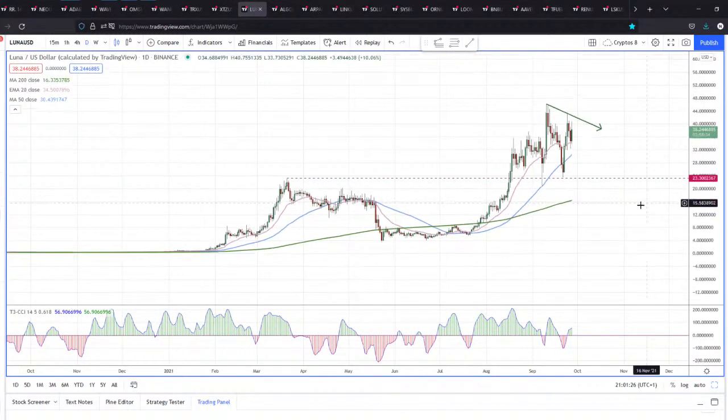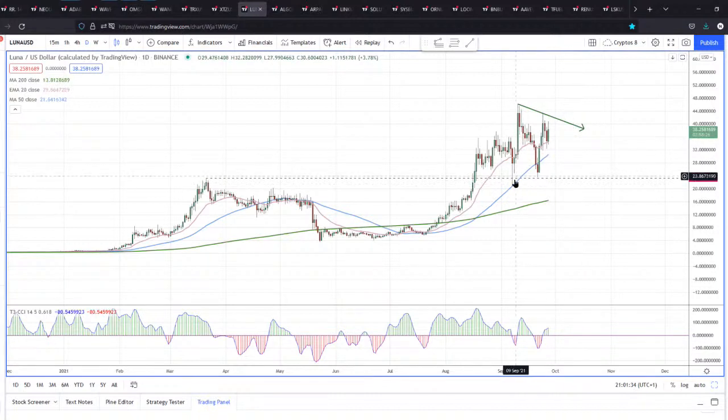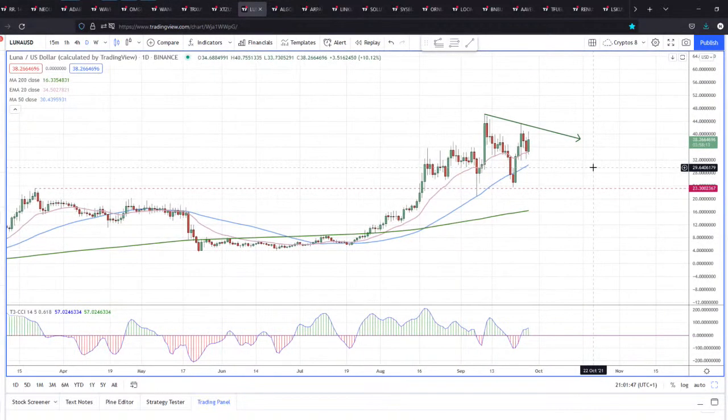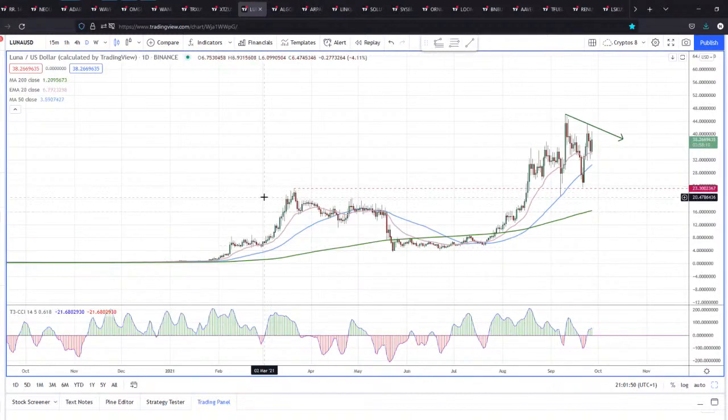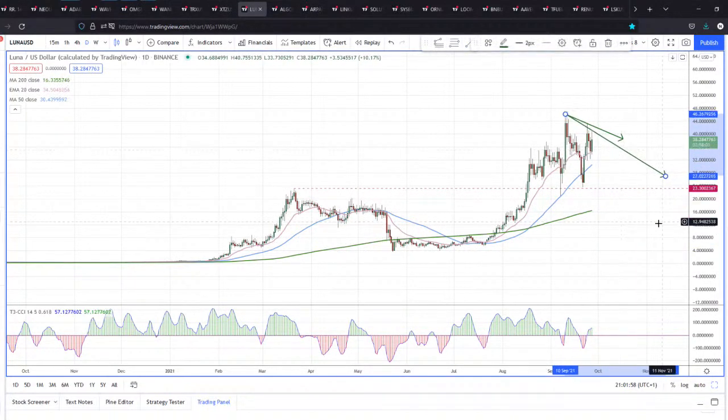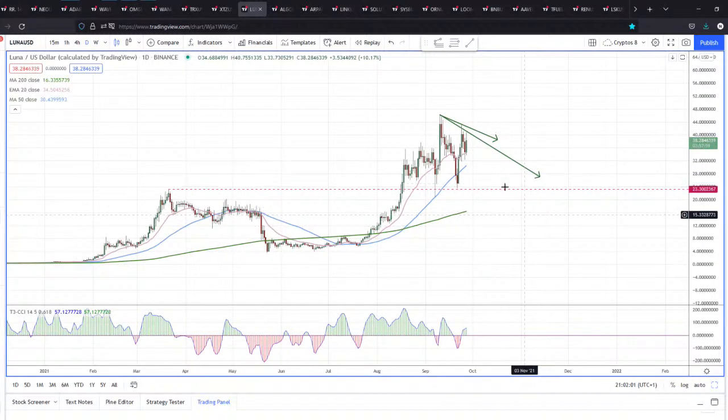So for me, this is a wave 2, nice and regular ABC, and this could still be a wave 4, which would mean potentially a triangle or a wedge or that kind of pattern before we go up again. So clearly a break of this upward trend line and new highs would mean Luna's done. But very often waves 2 and 4 are equal in time, if not price. So if we look at how long wave 2 took, that would take us to the 12th of November. Gosh, that's quite a long time.